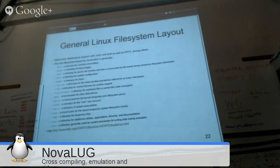As far as general Linux file system layout, for those unfamiliar with it, we've got bin, boot, dev, etc, home, initrd, lib, lost+found, mnt, proc, root, sbin, sys, tmp, usr, var. It's a lot, but I'm not going to go over all of these in detail. I've made this more as a reference slide for other people. The crucial ones you're typically going to have are your etc, bin, lib, usr, and var, and sometimes sys and proc. Probably dev too. Yeah, definitely dev. Sorry, that's a good point. You're definitely going to have dev in there as well.